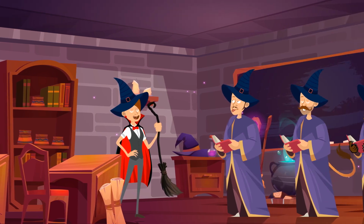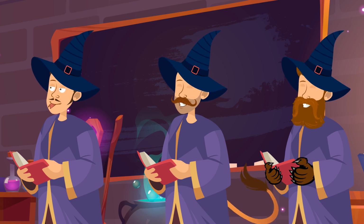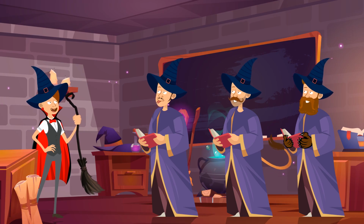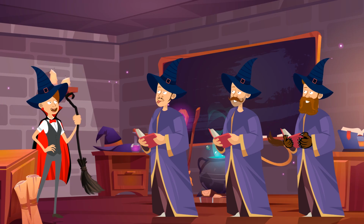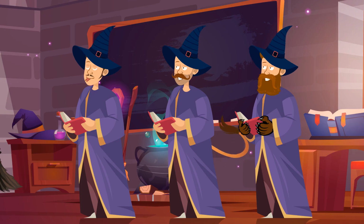You've got accepted to the best school of witchcraft and wizardry. One of the classes you have to attend is about transforming into animals. There are 3 professors who teach this class. Each of them specializes in transforming into a certain animal. Look at your professors and try to figure out what kind of animal each of them turns into.